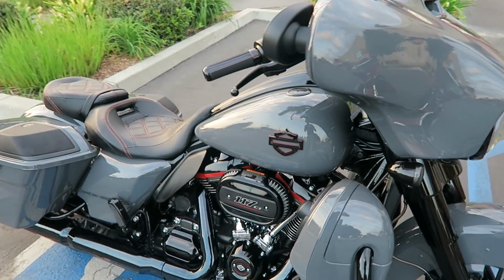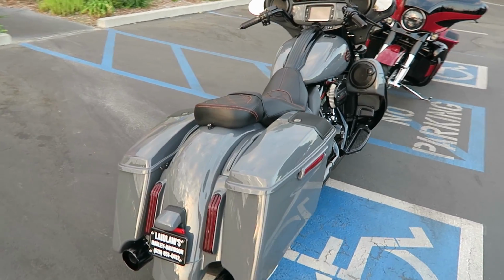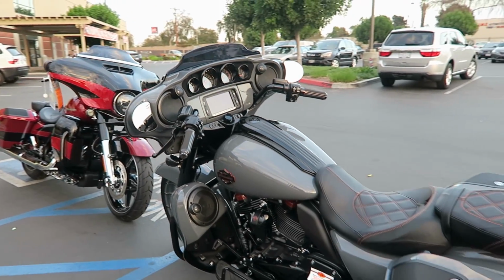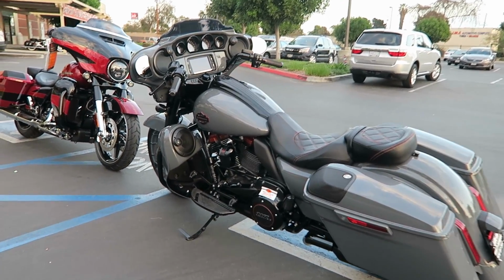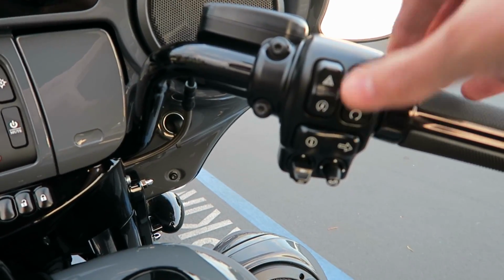And the collection of controls you have here, I believe, is called the Airstream collection. And it's all blacked out, of course. So your floorboards, your brake pedal, your grips, all uniform. I will say another thing that they did this year on the CVO Street Glide is they put heated grips. So you did not have heated grips in years past on the Street Glide CVO, just on the Ultra Limited.